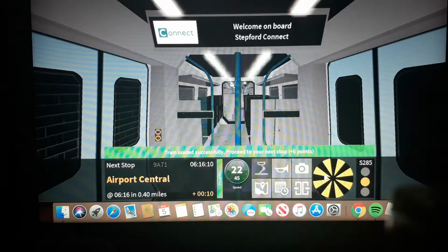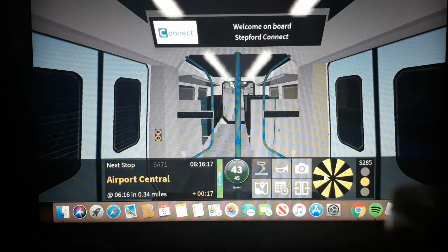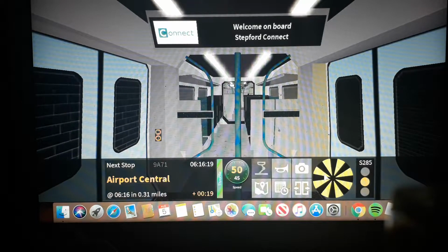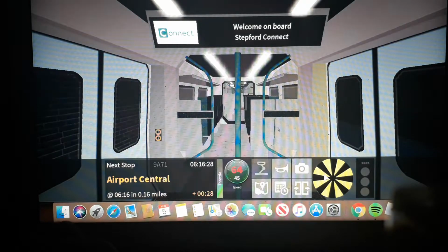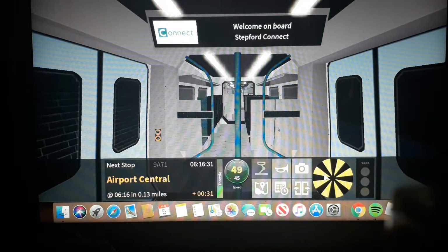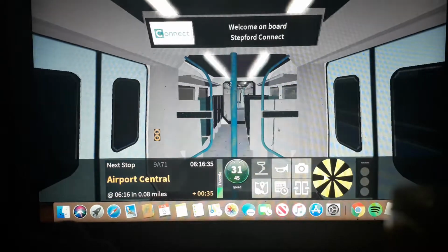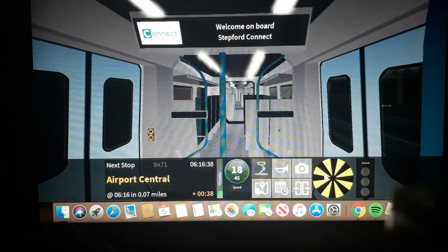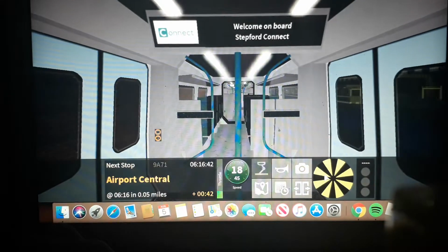This is a Connect train to Stepford Airport Central. The next station is Stepford Airport Central. This train is now approaching Stepford Airport Central. This train terminates here. All change, please.